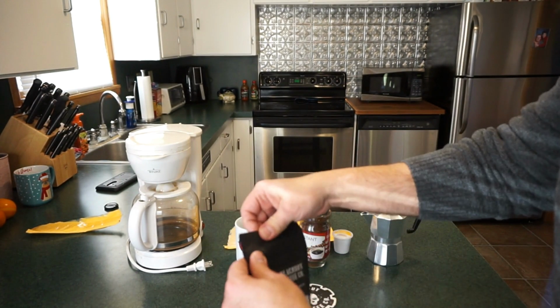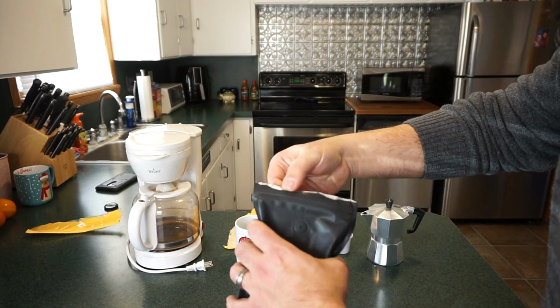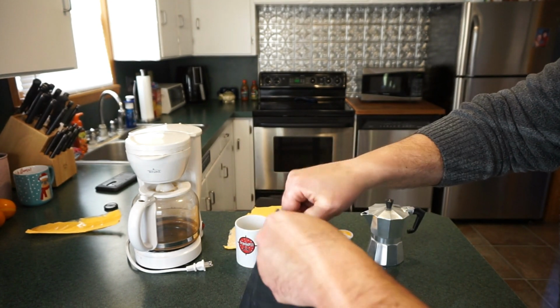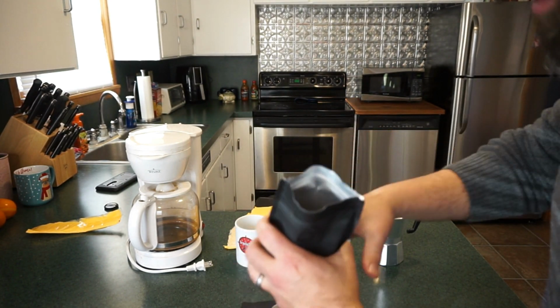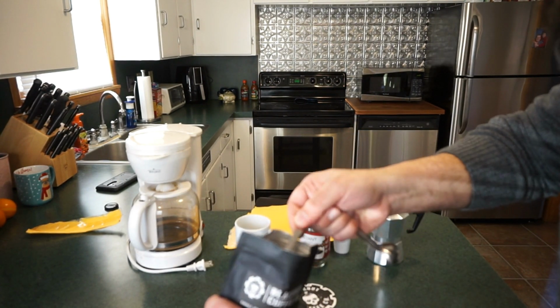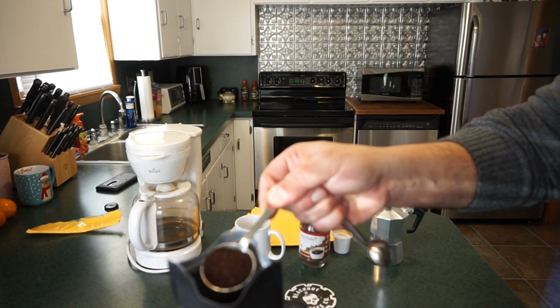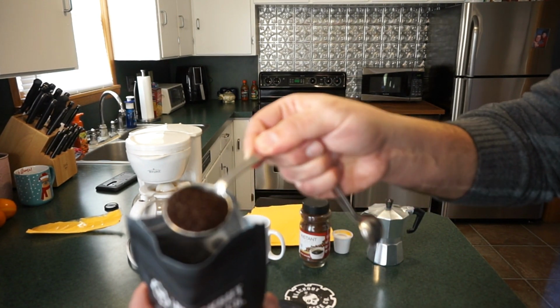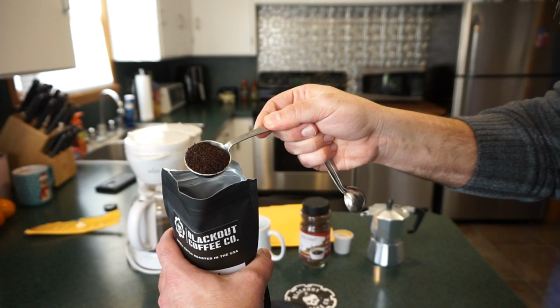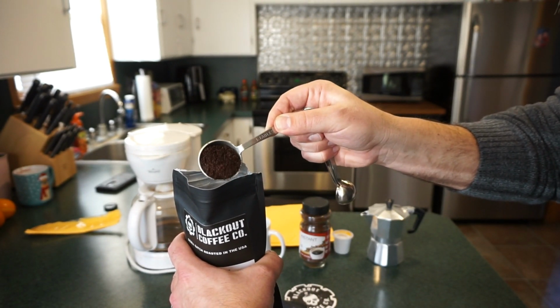Go ahead and just open up the pack here, take a look at it. Now, they're known for being very picky about where their coffee comes from. They've got certain regions they like to pull from, which really does affect the flavor profile. This is a nice, not quite fine grind. This is going to be fine in the drip brewer. I could probably run some of this through the Mocha Pot Express. We might do some of that too.